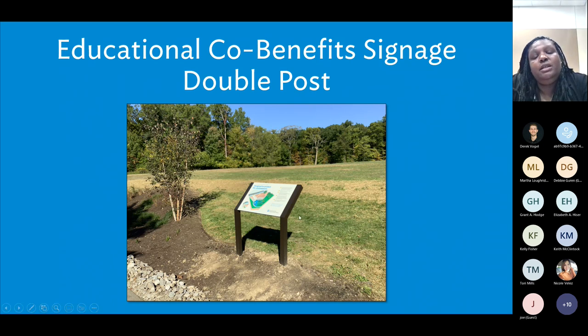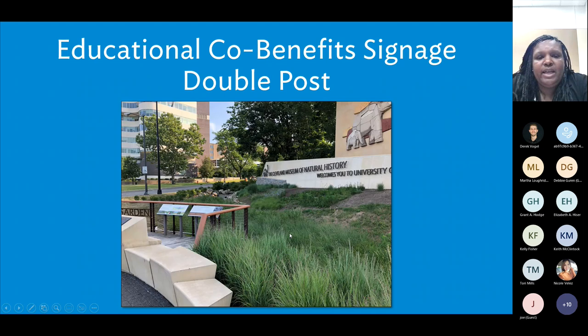Okay, so this is a look at a double posted sign. This is one of our newest templates because you can tell they're using our new branding here. And again, I think this is just one whole post here, and then they just put the sign in the middle. So that's a unique way. And all these are our past funded projects too.